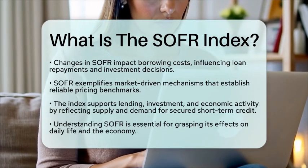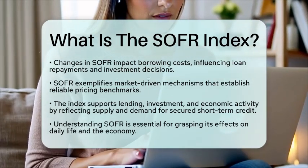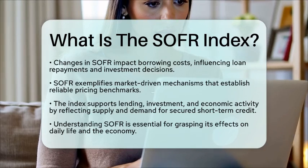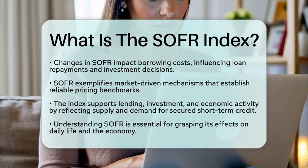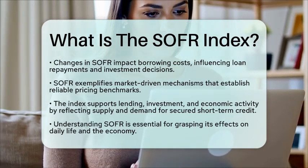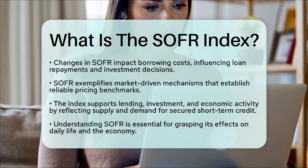In summary, the Secured Overnight Financing Rate Index is not just a number. It is a cornerstone of modern financial systems. Understanding SOFR helps us grasp how interest rates affect our daily lives and the economy as a whole.